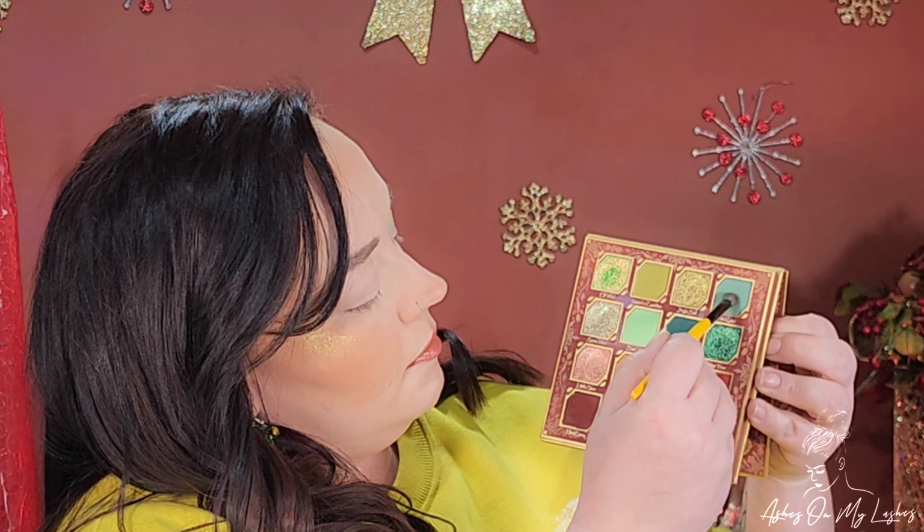Now I'm going back into the shade Poinsettia, and I'm using my Singe Beauty EO5. It's just a really small blending brush to pick up more of that shade. I'm just packing it on and blending it out until I'm happy with it. Lately, I've been trying some new techniques when it comes to putting on my eyeshadow, and so far I like the old way the best.